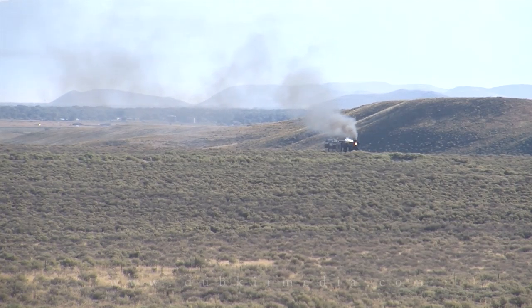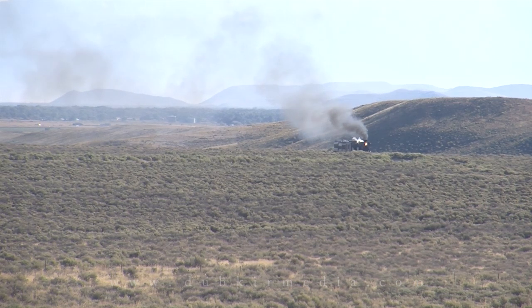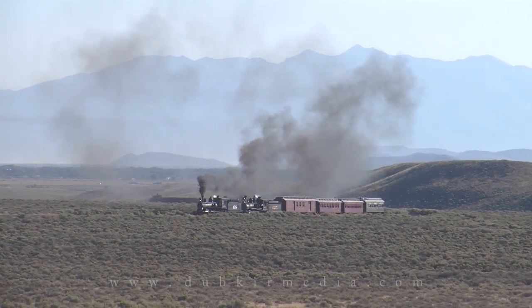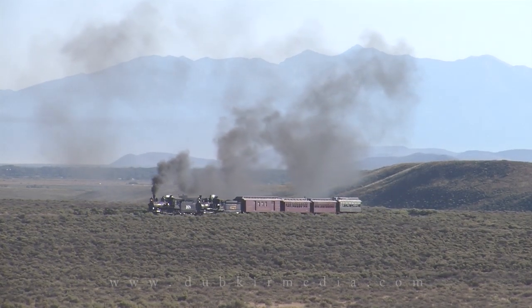Our first view of this movement was outside Antonito. The two trains received special permission to run within 10 minutes of each other. All the passengers were riding in the passenger train, while the only people on the freight train were the volunteers of the Eureka and Glenbrook.